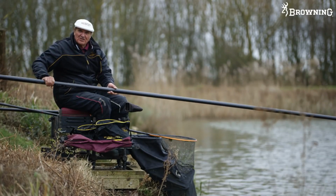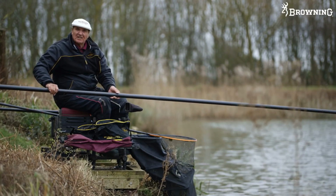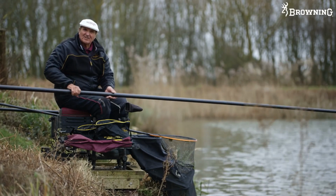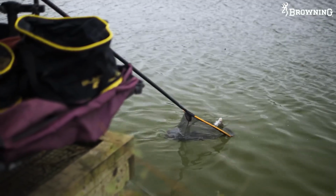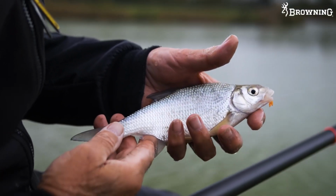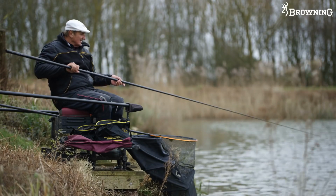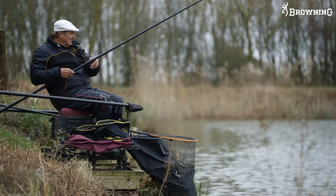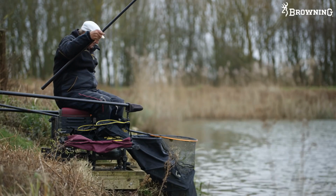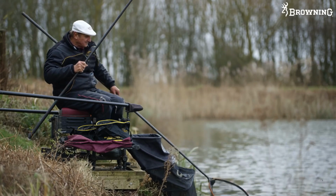It's freezing cold today, and I'm here at Lawn Farm Fishery. I'm fishing today for skimmers. I've already had 2 or 3 fish, only small ones, but this is probably the best fish so far. Nice skimmer. Didn't really expect to catch this quick.